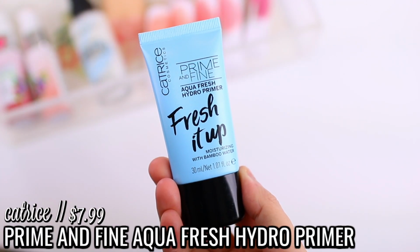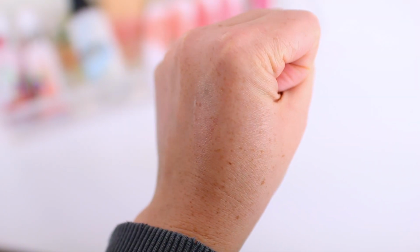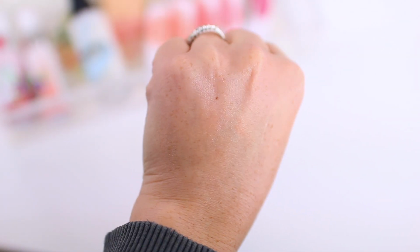The Catrice Primum Fine Aqua Fresh Hydro Primer is such a good alternative. I think this one retails for like $7.99, and it provides the same moisturizing benefits as the Smashbox Primerizer, but it also has a little bit of a smoothing element to it. So when I use this product, my skin looks and feels so moisturized, but it also feels very smooth. So if you struggle with really dry skin, or if you have uneven skin texture or acne scarring, this is going to be a great option because it allows your foundation to glide over this product so evenly.